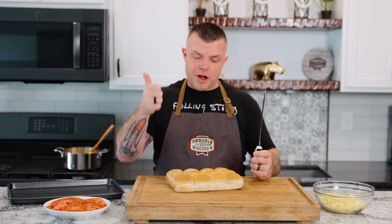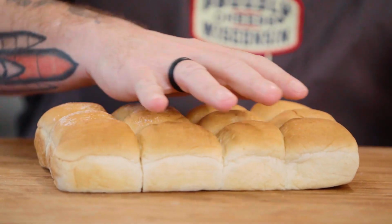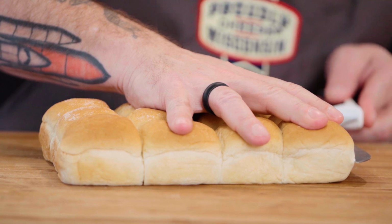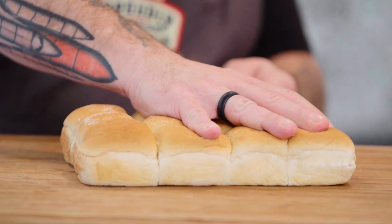Time to start building the sandwich, but we're gonna build it right from the ground up. Take 12 slider rolls like you get in the bag. Try to keep them together. If they break apart, that's okay. But while they're in one piece, we're gonna take them and slice the tops off the bottoms.